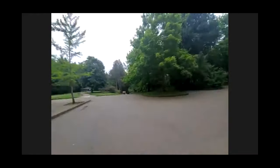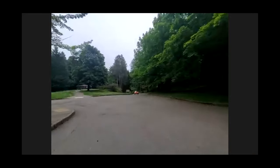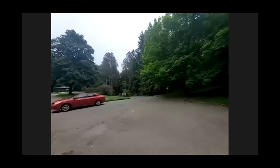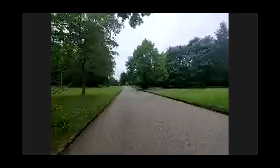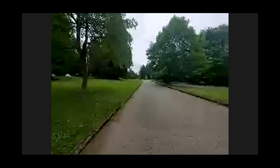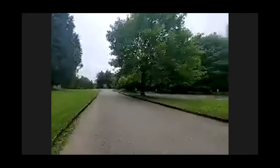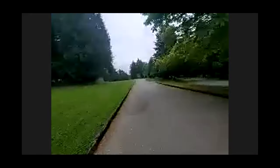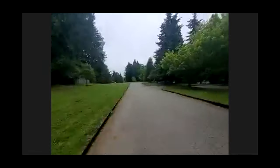So this parking lot is accessed from what is West Green Lake Way, which comes up from near the pitch and putt and the rowing center. There are a bunch of weird little parking lots all the way through here.